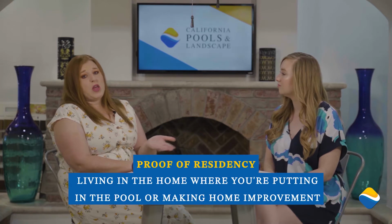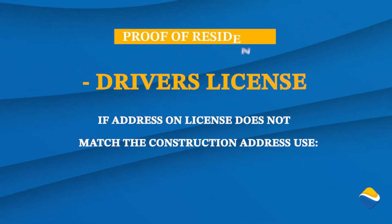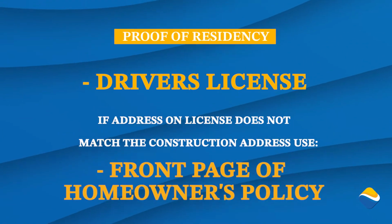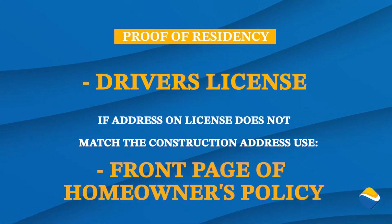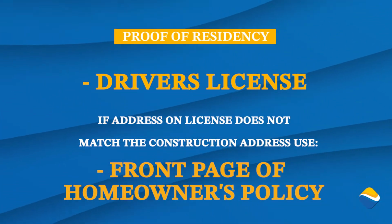Another thing that they look at is residency. So they want to make sure you're living in the home that you're putting in the pool or where you're doing the home improvement. So again, driver's license will suffice. If your driver's license does not happen to have the address where you're living or where you're putting in the pool, simply the front page of your homeowner insurance policy will typically have that information, and we can submit that to the lender instead. Very good.